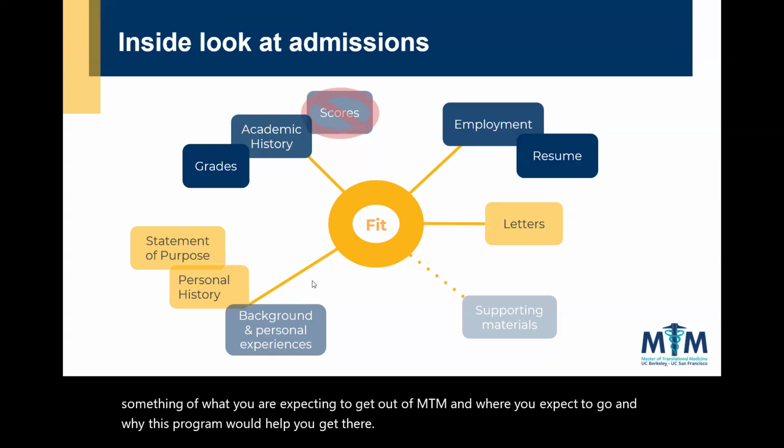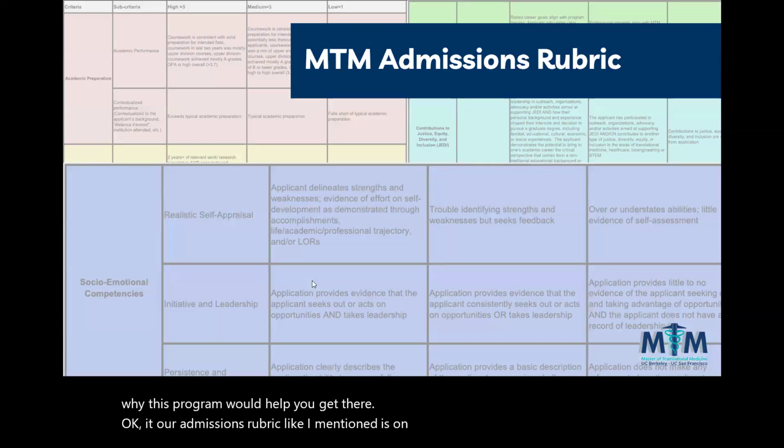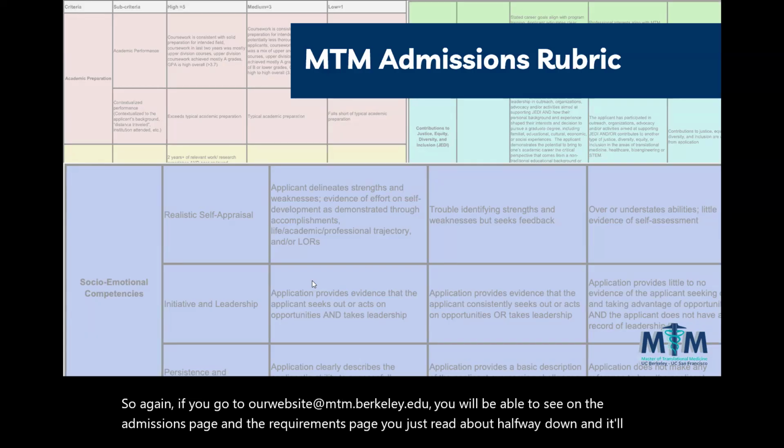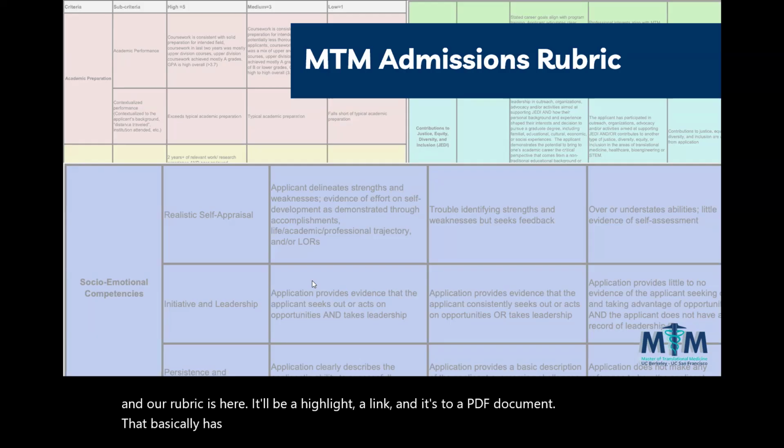Okay. Our admissions rubric, like I mentioned, is on our MTM website. So again, if you go to our website at mtm.berkeley.edu, you will be able to see on the admissions page and the requirements page, you just read about halfway down and it'll say, and our rubric is here. It'll be a highlight, a link, and it's to a PDF document that basically has these kinds of elements in it. And so all of the colored areas are weighted equally against each other.